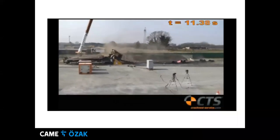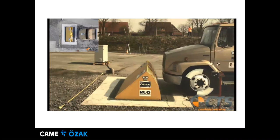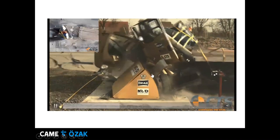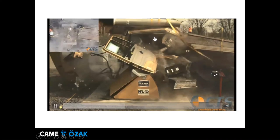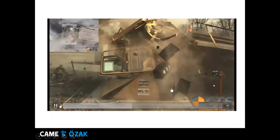When I see that video, it's painful to see. But here it is in slow motion. Right there, our V-shape catches the truck and doesn't let it go anywhere. Of course, we're going to have some debris going over. However, that truck is not going anywhere.